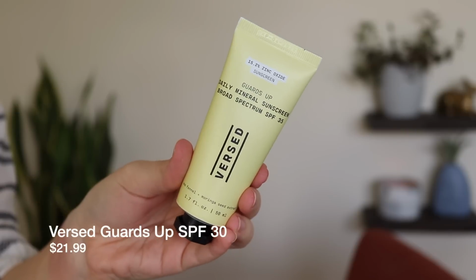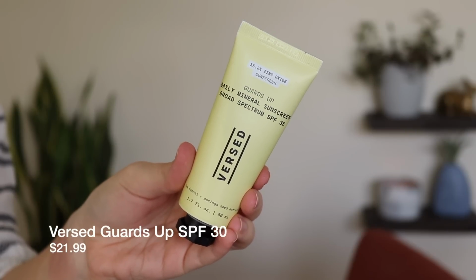And then the Versed Guards Up Daily Mineral Sunscreen SPF 35. The Derma E one is a chemical sunscreen. It has octocrylate, octisalate, and avobenzone, so it is kind of a traditional chemical sunscreen. I know not everybody likes chemical sunscreen, so this is a really good mineral option. This is a zinc oxide sunscreen, so that's the only active ingredient. This is my favorite mineral sunscreen I've ever tried.